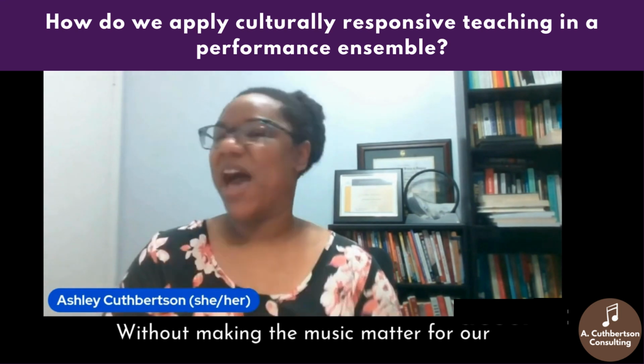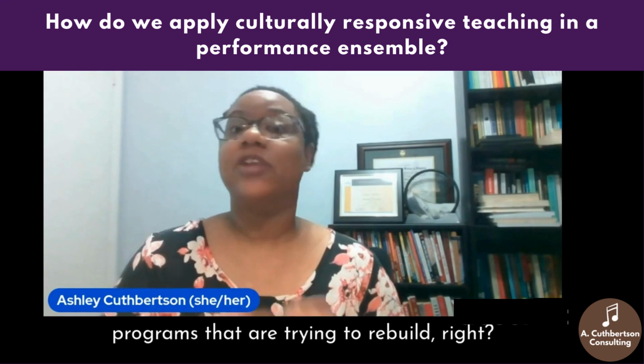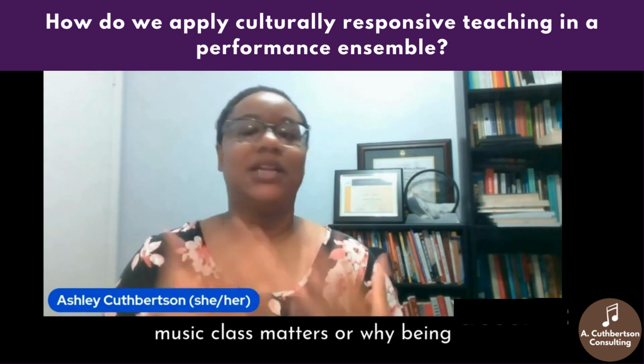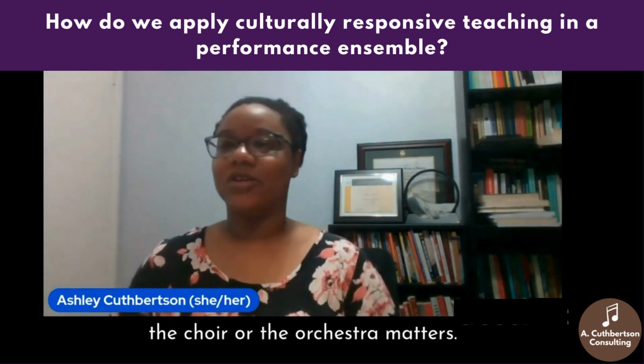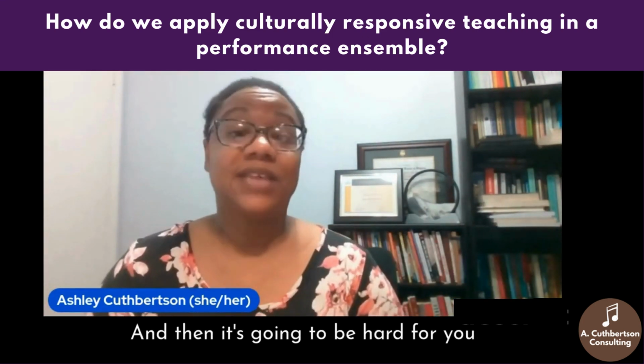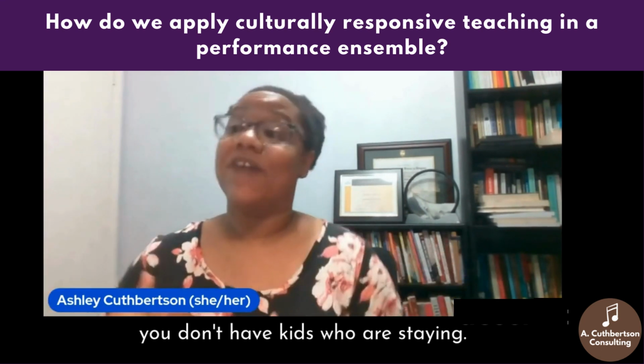Without making the music matter for our kids, that's going to be hard, especially in programs that are trying to rebuild, right? Because if students don't see why music class matters, or why being in the band matters, or being in the choir or the orchestra matters, they're not going to want to join. And then it's going to be hard for you to carry on with your program when you don't have kids coming in and you don't have kids who are staying.